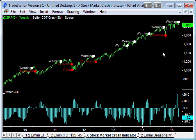Years ago when I was looking at commitment of traders data, I've said this before, I was enamored with it, partly influenced by Larry Williams, and for years and years I used to do updates on the weekly commitment of traders numbers. But I fell out of love with it. There's a couple of things I do like about it. I do like the divergence patterns that pop up on swing trading or longer term charts. They're pretty useful. And then this crash warning indicator signal came out of that analysis.